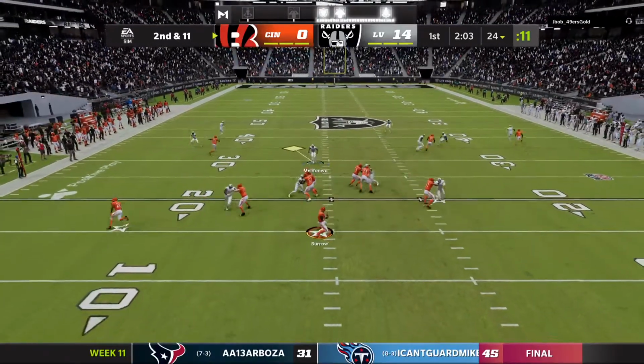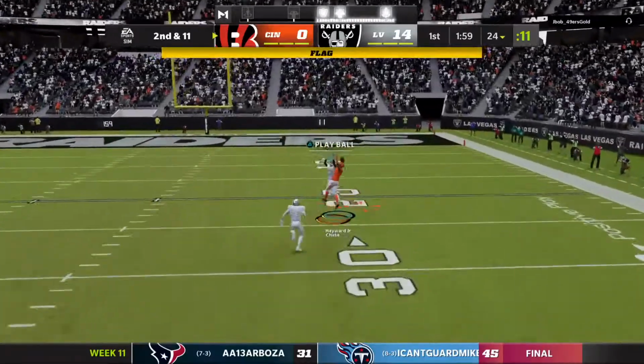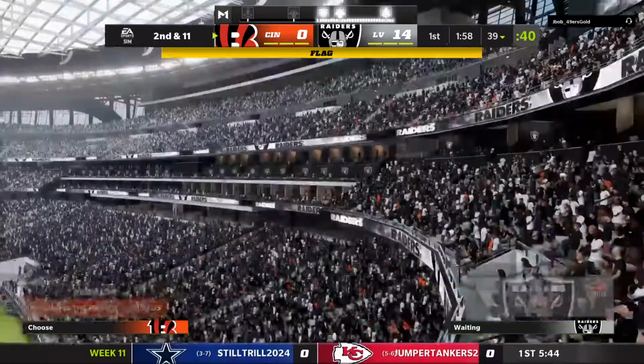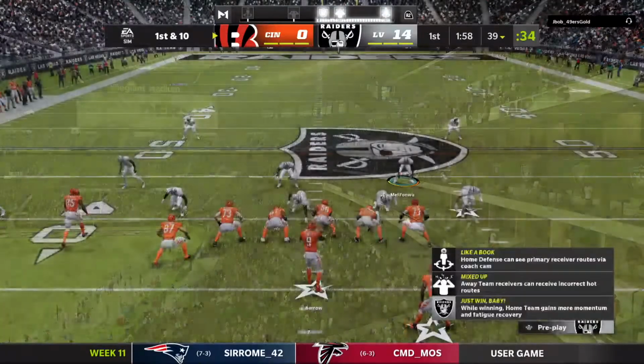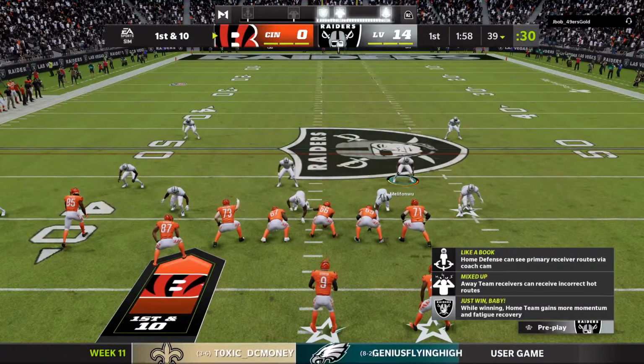Here's Burrow setting up to throw it. Looking deep downfield. And that's going to wind up incomplete. However, we do have a flag down. Let's check in with our referee. So now a fresh set of downs. 1st and 10 after roughing the passer.